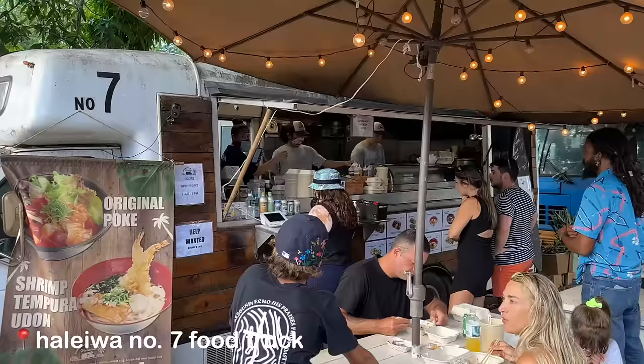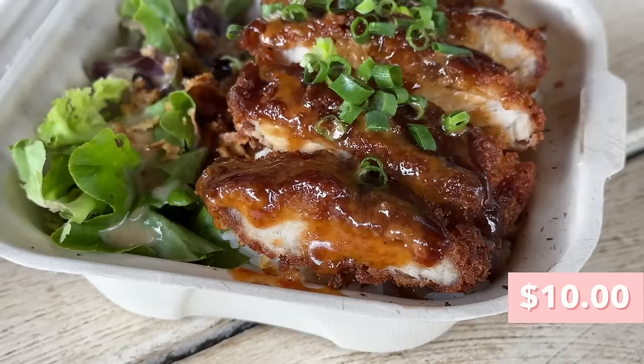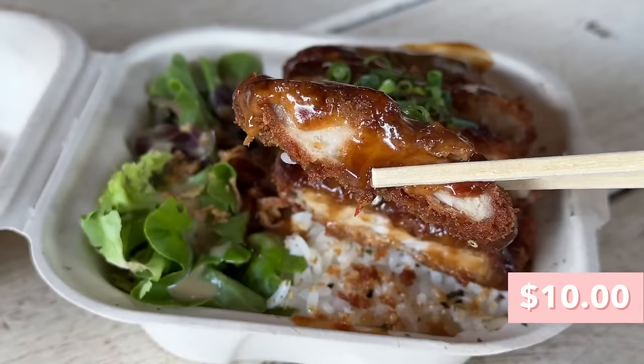Next, we went to Hale'iwa Number 7, which is a food truck serving up Japanese food. We ordered the spicy miso tonkatsu and the poke bowl, and wow. Even though this place doesn't specialize in poke specifically, their poke was one of the best I had on Oahu.